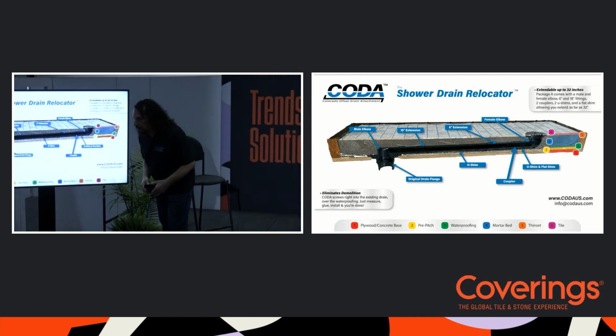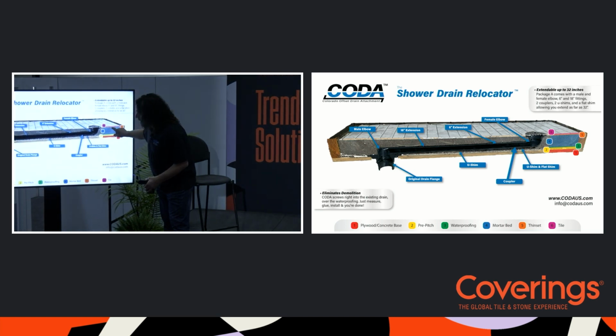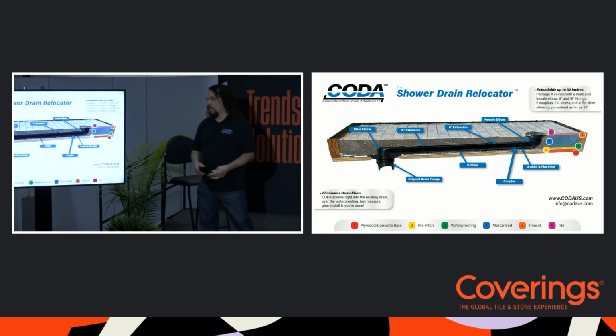That red layer on the top under the tile? This right here? No, on the top. Up here? Is that another layer of waterproof? No, this is just thin set. You could run another layer of waterproofing if you wanted to. How would we tie that into the drain? This gets tied into the drain. I'll show you. The waterproofing.